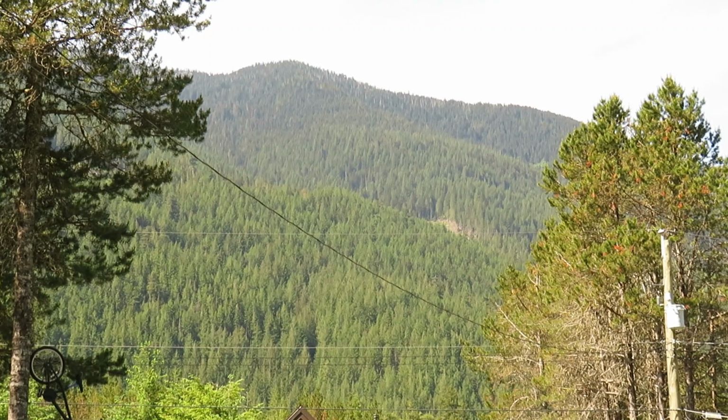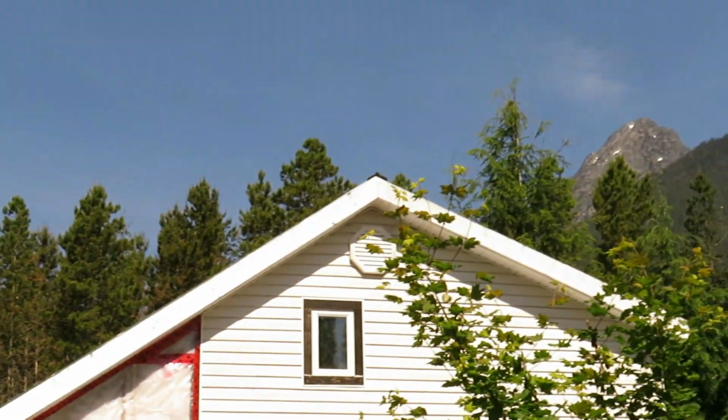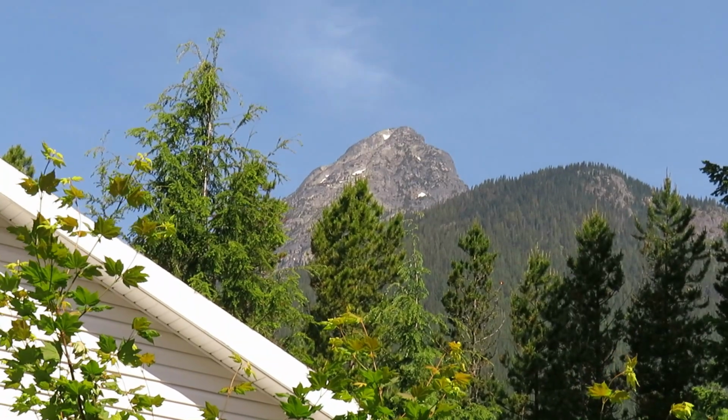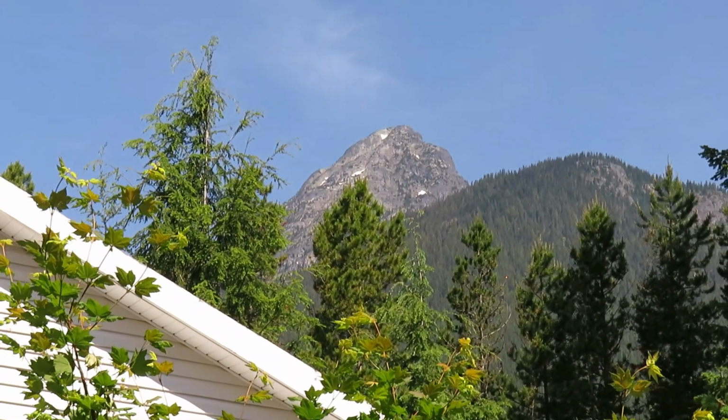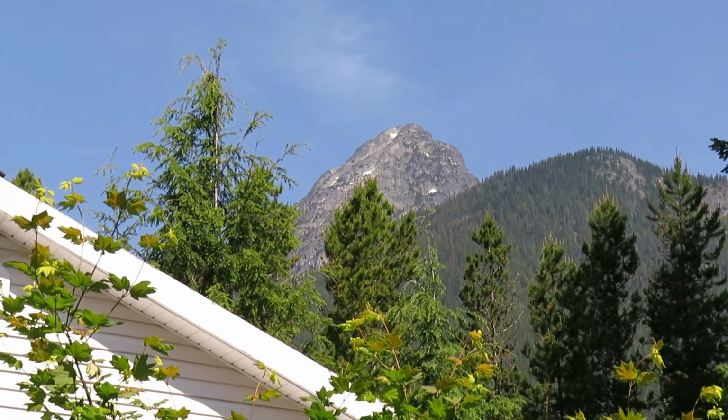Can you hear it? But what a view. Like every direction, I have an amazing view. Look at that mountain. So amazing. In the wintertime, it gets completely covered in snow.